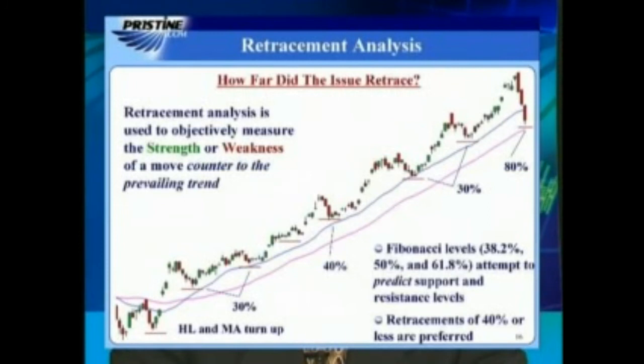Fibonacci is the gentleman who invented these Fibonacci levels. And he concludes that prices typically reverse at these numbers that he came up with, 38.2%, 50%, and 61.8%. But that's something that we call subjective. That's just a number floating out there. Whereas Pristine teaches that it's better and more accurate for these Fibonacci retracement levels to be in alignment with some price congestion to the left.